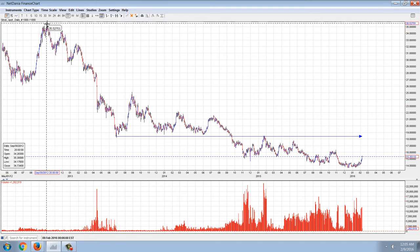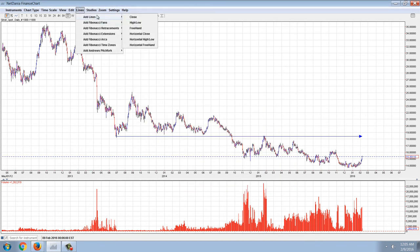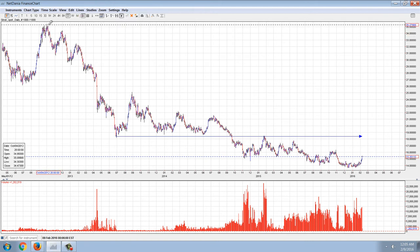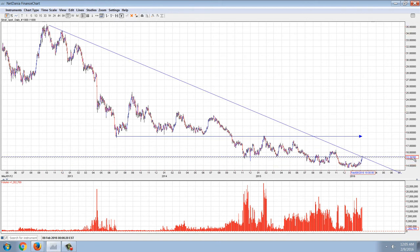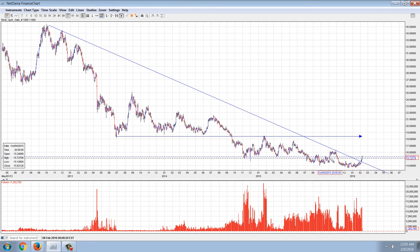I'm not going to draw in all of the touch point trend lines that we did with gold, but I'm just going to draw in one, kind of freehand here, to show you where we currently are. And it's really just a two touch point chart, one back here and one right there.